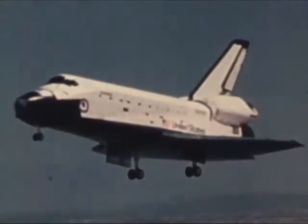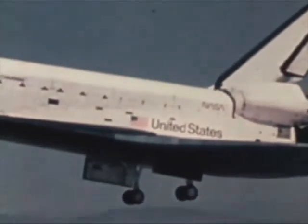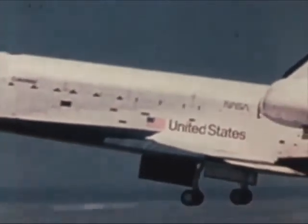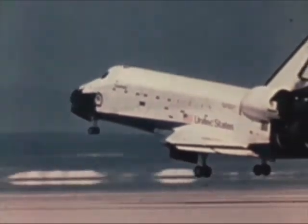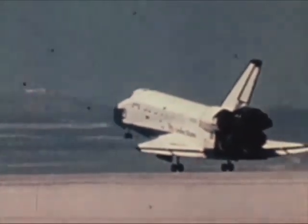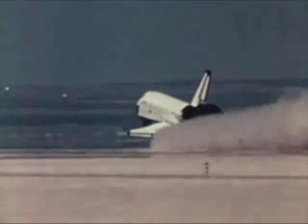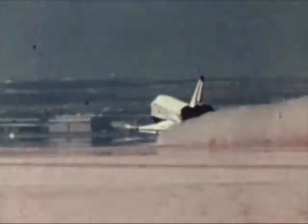In the future, space shuttles will be launched and recovered from equatorial orbits at Kennedy Space Center. Polar orbits will be flown from Vandenberg Air Force Base. Edwards Air Force Base will continue to be a backup recovery base for both types of orbital flights. The perfect landing at Edwards Air Force Base on April 14th concluded the first manned space tests, with 3 more orbital flight tests to go.